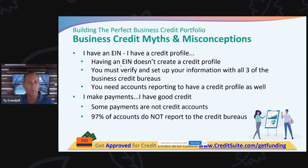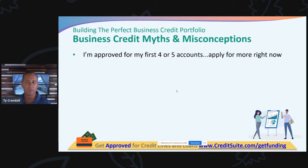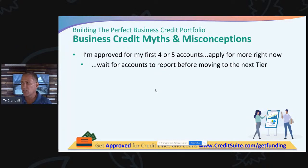So you've got to get credit with sources that report. Remember, 97% don't. A lot of people think, I'm approved for my first 4 or 5 accounts, so I can apply for more right now. Well, you can't do that. You've got to go through tiers of credit building. And if you go through the right tiers of credit building, then what happens is you can move from tier to tier.